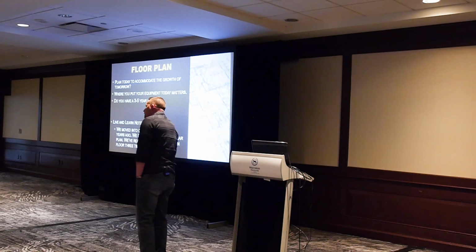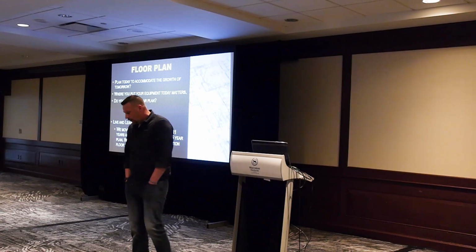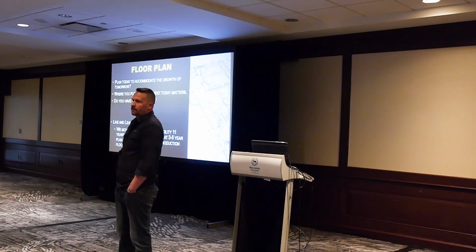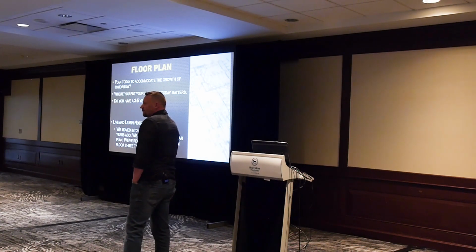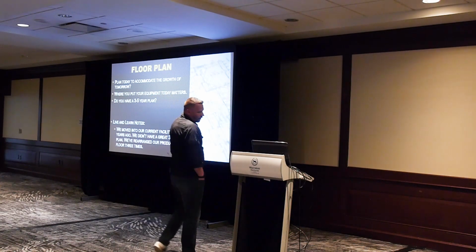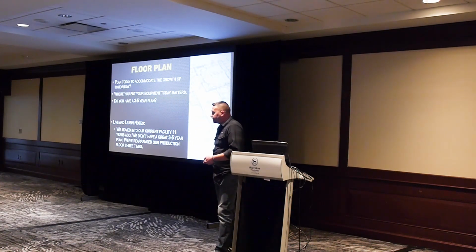because in the building we've been in now, this is our 3rd building, we've rearranged our production floor 3 times. Because when we moved into that building, we didn't think we'd be outgrowing it until now. We've already had an expansion. We didn't think we'd have all the lehrs and dryers and bigger equipment we have now. But we now know that you have to have that plan a little bit more solid. So build that 3 to 5 year plan and plan for the growth of tomorrow.